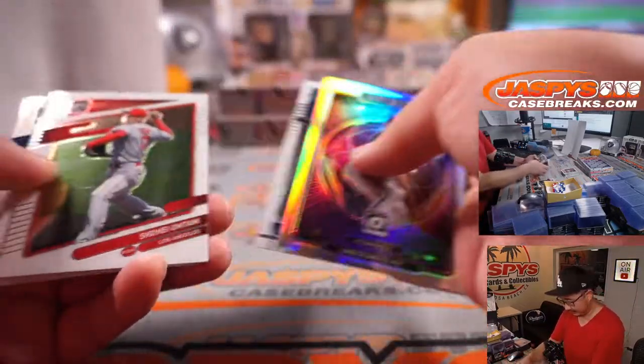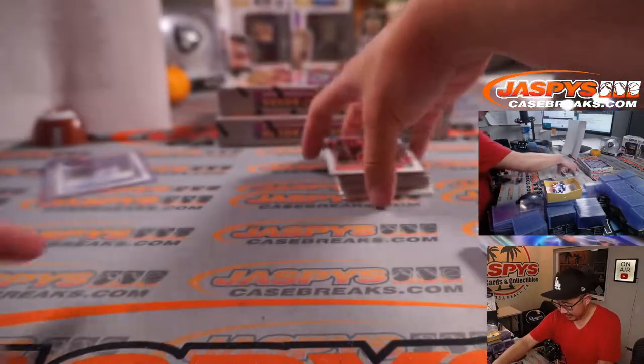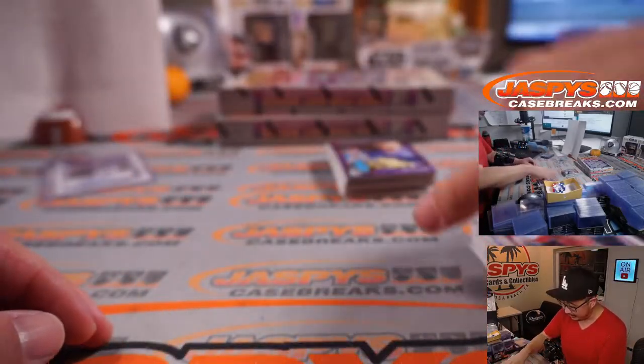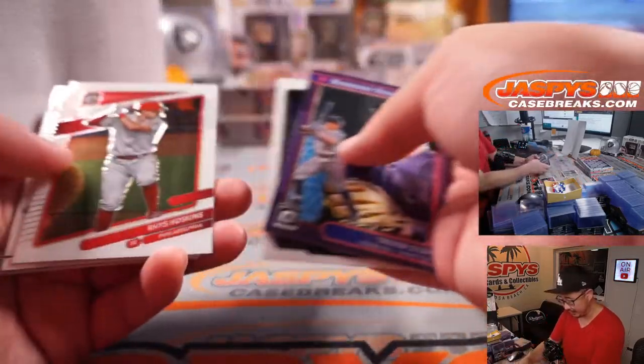That is our recap right there. Just a ton of numbered parallels. Some underneath. Not the best. All right, so I thought it was going to be an autograph hot box, but it was just an autograph that popped early. The Giménez. We're still looking for our second here in this box.